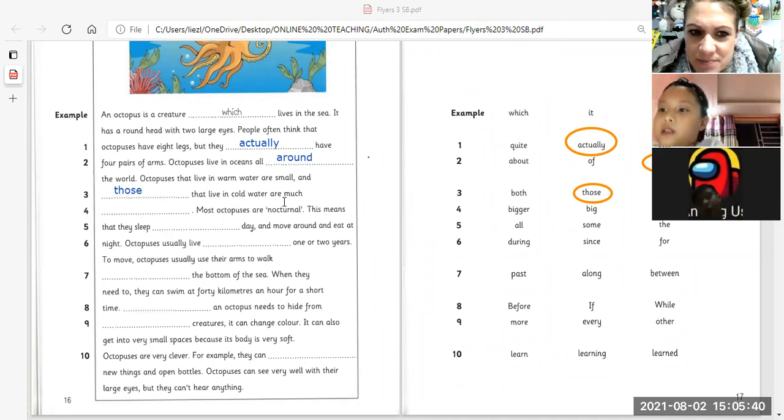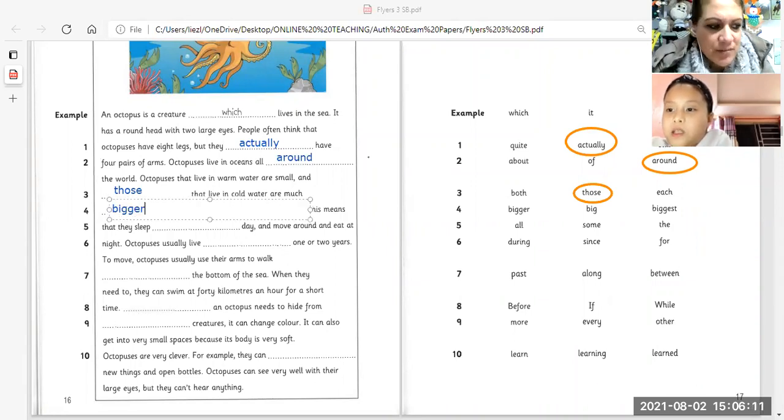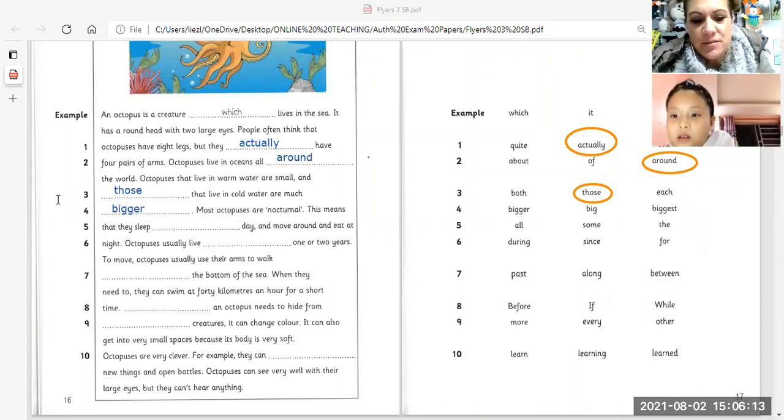Let's have Sai answer this one. Those that live in cold water are much... bigger. Bigger.